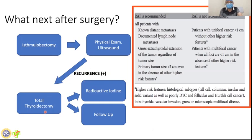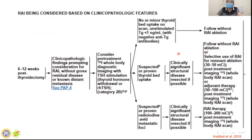After that, we will determine if the patient must get RAE as adjuvant treatment, or we follow up to diagnose local regional or distant metastasis. This table on the right side showed recommendation for RAE indications. And so if RAE is being considered based on clinical pathological features and risk, the radio-oncologist prepares the therapy 6 to 12 weeks after the surgery.